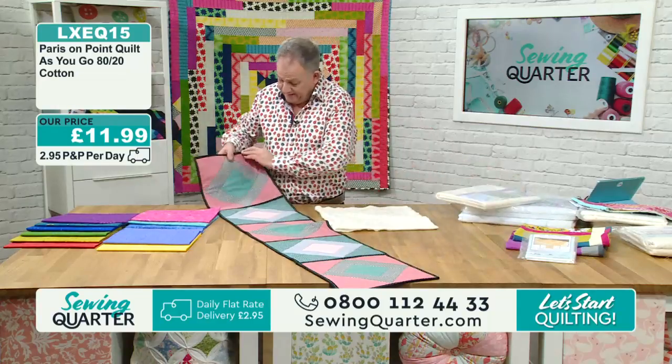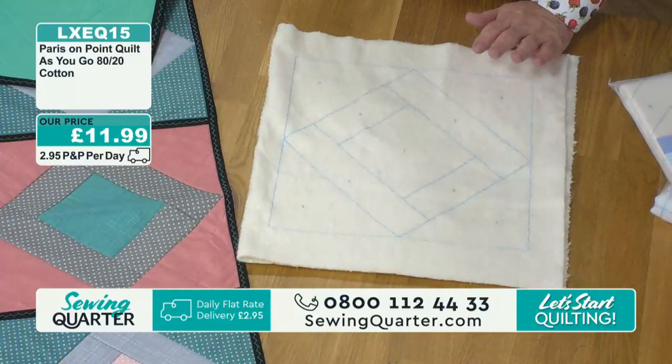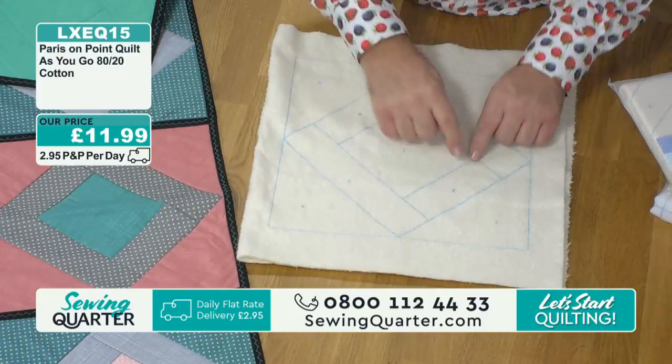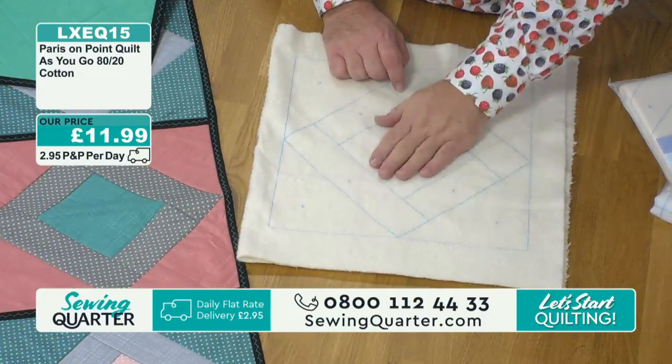So that's one of these, right? And the lines that are on here are placement lines. It tells you all of this in the instructions, so it tells you what size fabric to cut out. So, of course, you cut out and you place number one and it just sits right side up on there.